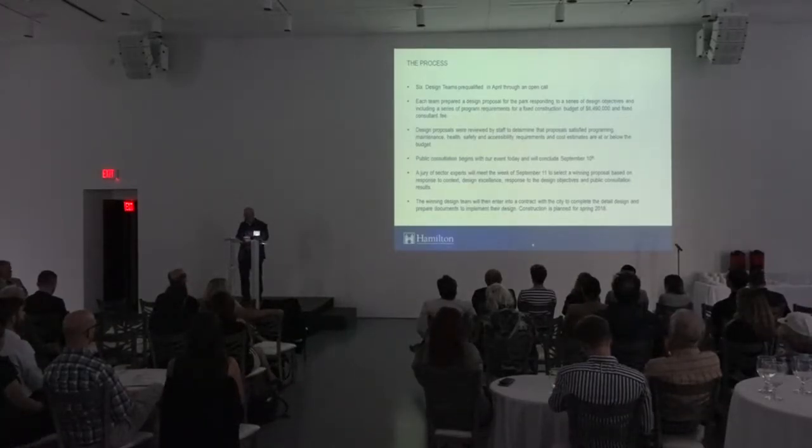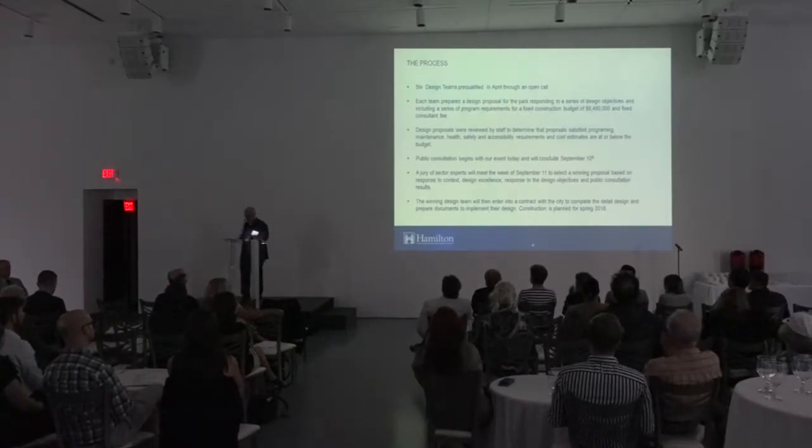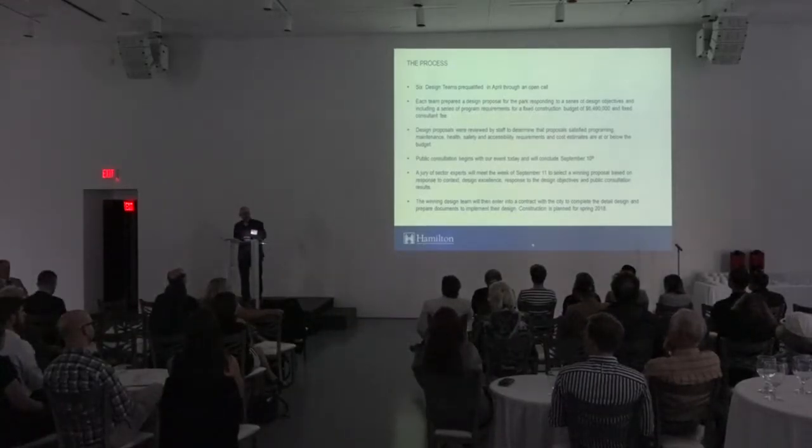And finally, a jury of sector experts who are here today with us will meet the week of September 11th to select a winning proposal based on context, design excellence, response to the design objectives, and the results of the public consultation that's going to happen over the next couple of weeks. The winning design team will then enter into a contract with the city to complete detailed design and prepare documents to implement their design, starting construction in early 2018.